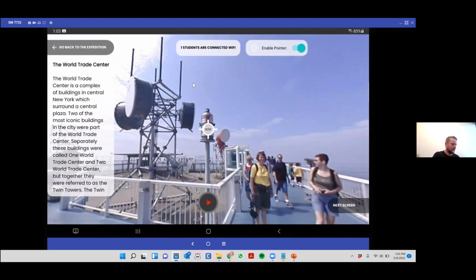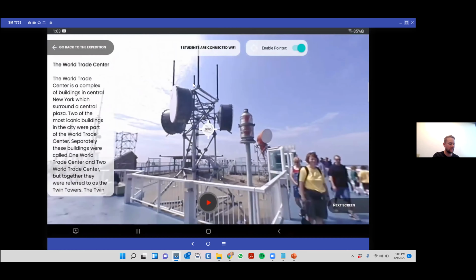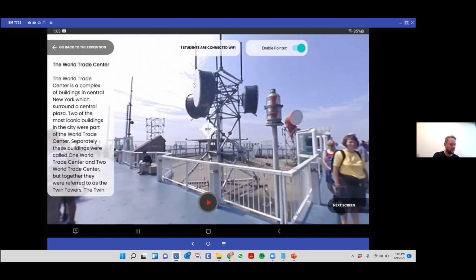Okay. So if I click here on the middle section at the bottom, the play button, this is basically the button I need to push when I want to broadcast the scene. So right now, I'm still not broadcasting. Right now, I'm a teacher. I'm just looking at the expedition. I'm looking at the scene just before I broadcast it to my student goggles. If I want to broadcast it again, I just click on the play button.